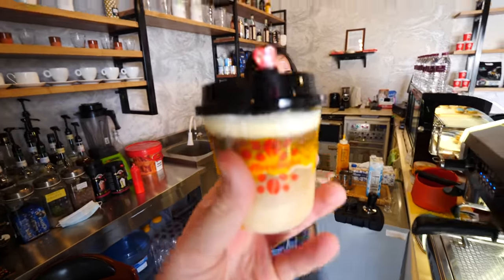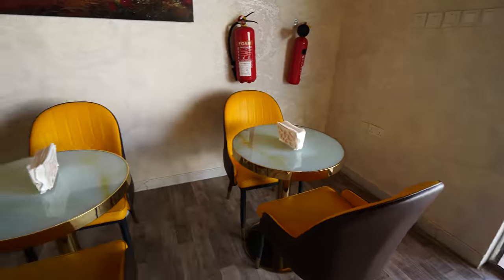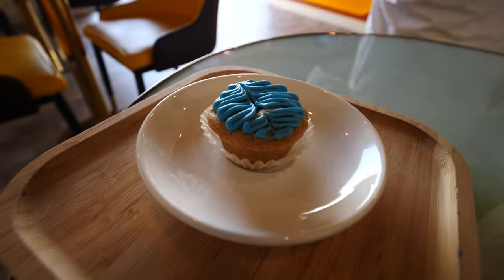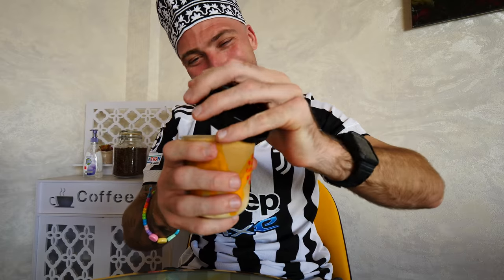Shukriya, or chokran. Was good, right? Oh, my friend here is too much. He's like, oh, you gotta try one of the cookies, they're really good. I'll try a cookie right now, though. Oh, I had so much food today.